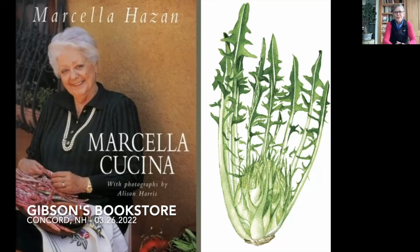It has a hollow stem. So you slice it and you put it in ice water and it curls up like lucky bamboo. And then you pat it dry and dress it with the lemon juice and olive oil and salt. And it was so delicious. So I was able to come home with one great recipe for chicory.